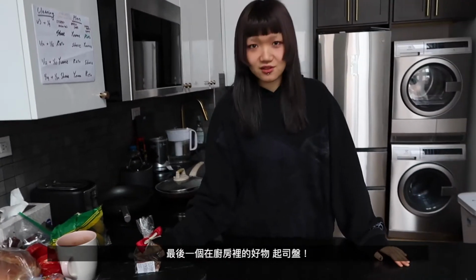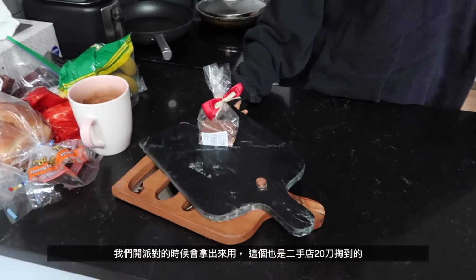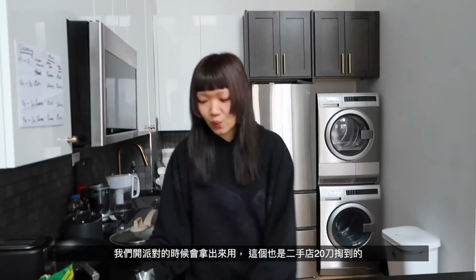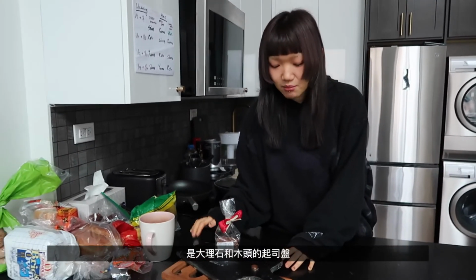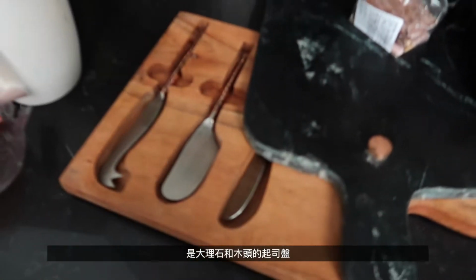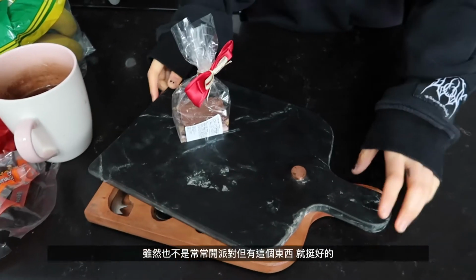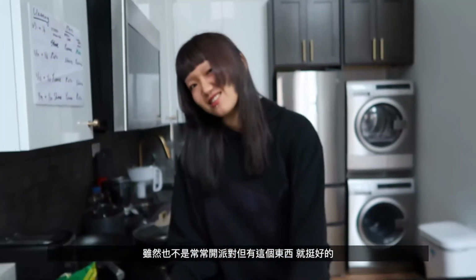One last fancy thing in this kitchen, the cheese board. Yes. So we use it for hosting parties, and we thrifted this for like $20. And this is a marble and wooden combination cheese board. Even though we don't host parties all the time, but still having it is good.